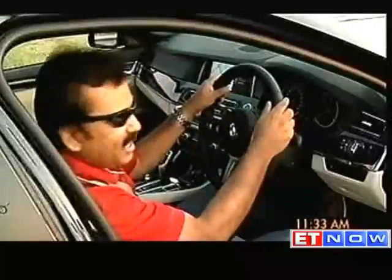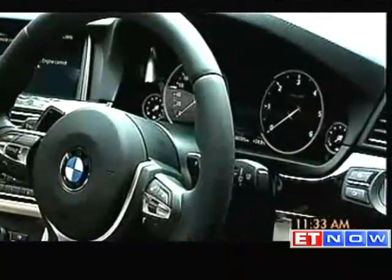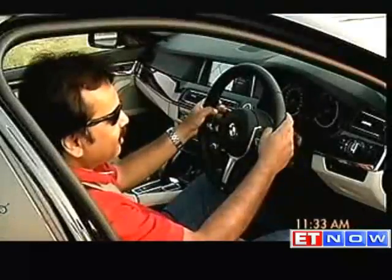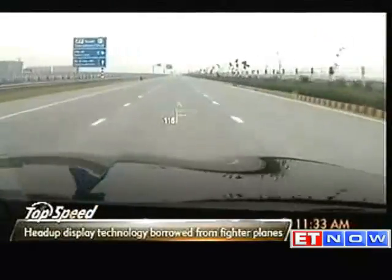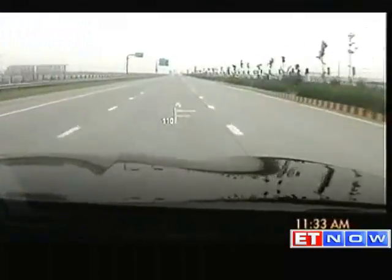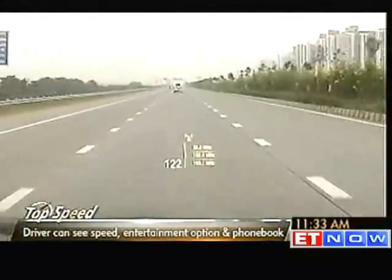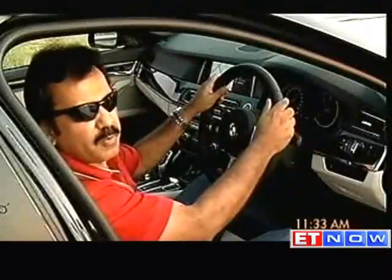It's actually this driving environment which has had the most visible change. The steering wheel has changed in shape and now it's nicely clad in leather, and there are paddle shifters too, which makes it feel really sporty. But what I like most is the head-up display out there. The technology of course comes from fighter planes where split-second reaction times make the difference between life and death, and this technology is now applied to cars. What it does is show you the speed as well as the infotainment system and the phone book. So it gives the car a real nice sporty feel.